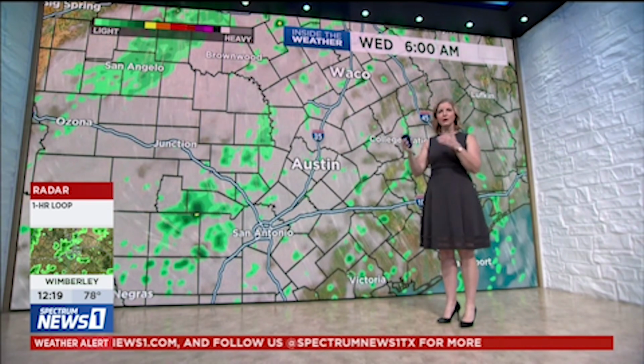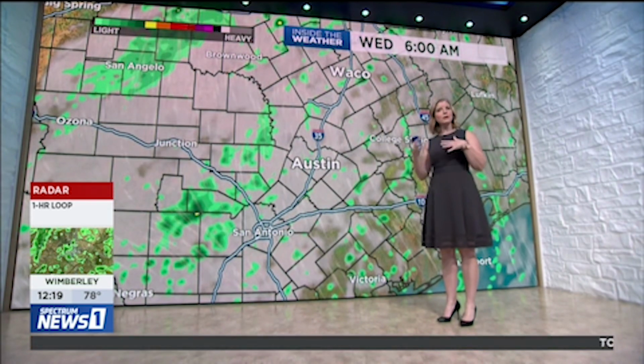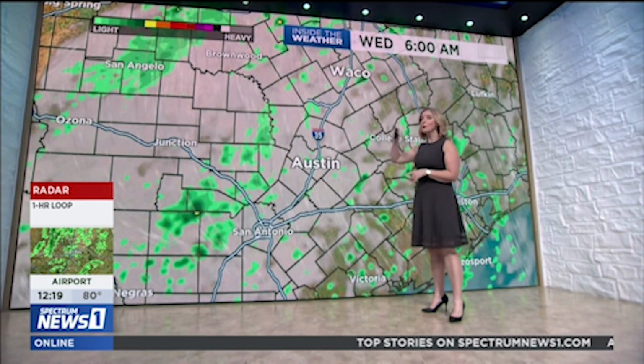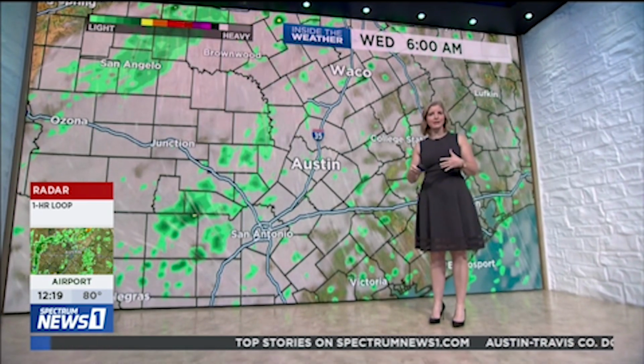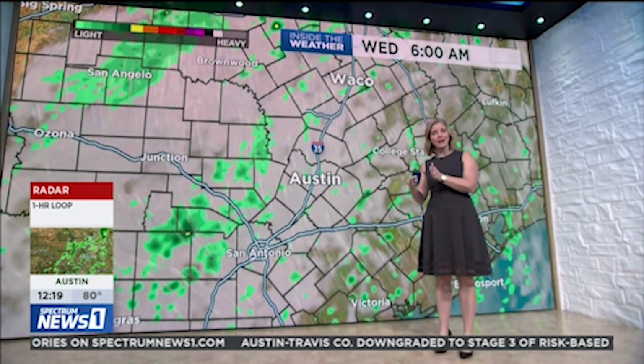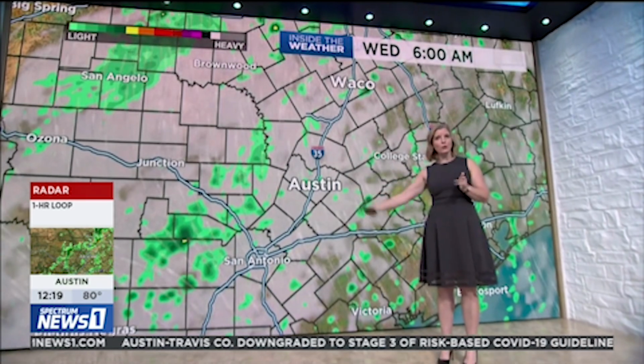Now, will they hold together moving along the I-35 corridor? That's the question mark, whether we'll see any heavy rain overnight, but it's tomorrow that's when things really start to go downhill. In fact, we have a flash flood watch that has been issued starting tomorrow morning for the potential of heavy rain all the way through Thursday.